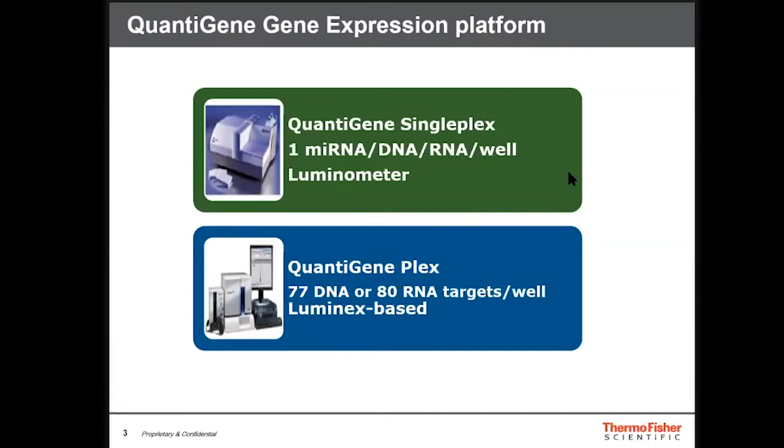And as time went on, Panomics was acquired by Affymetrix. You know them as a microarray company. Affymetrix was acquired by Thermo Fisher. So QuantiGene is really just a tiny part of what Thermo Fisher deals with. As you know, it's a huge company. But they love the technology, and that's really why I'm still here today.